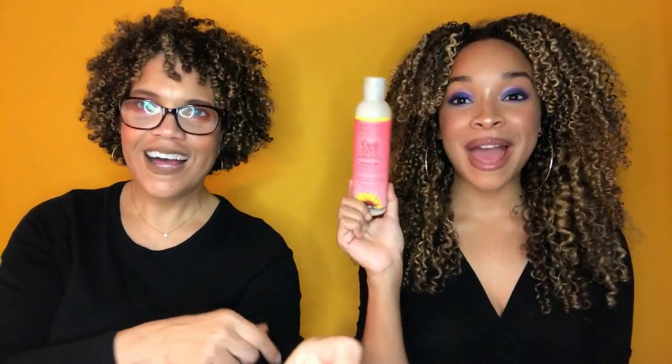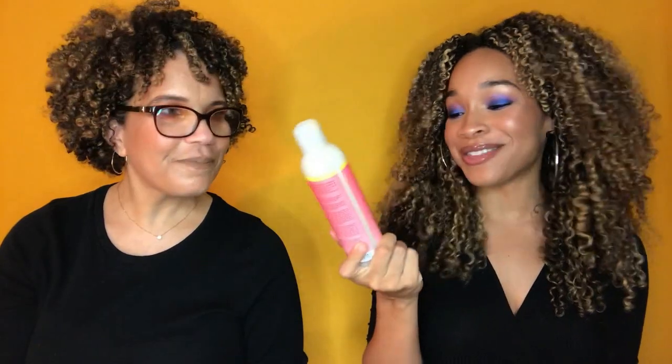But we have gone through a ton of these. We get them in PR. We buy them at the store. When we go to events, we stock up. I love this. I love the Untangle Me Weightless Leave-In. Yeah. This is so good. It's great. And people have even compared it to the Kinky Curly, but you will not have it. You are not having it. You are not at all.